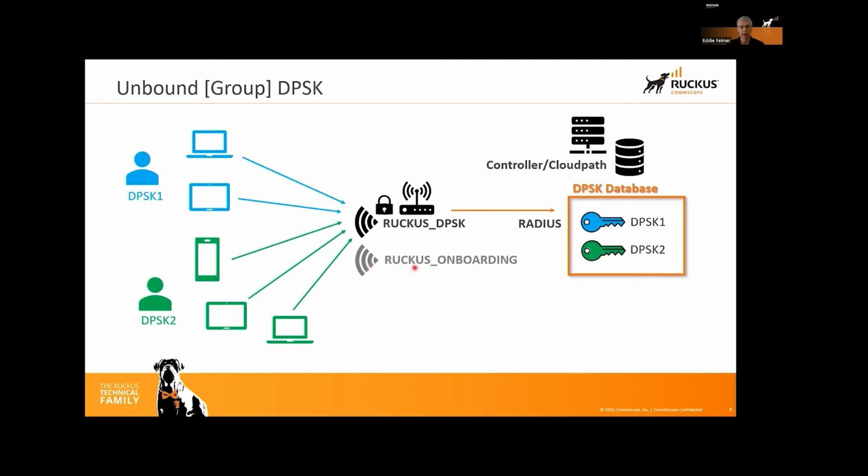So it's not mandatory to go through an onboarding process. You can create your keys either on the controller or in CloudPath manually and distribute them. Or you can have the user go through an onboarding process, which means that IT isn't involved in the process at all. It's completely self-onboarding by the user, which makes it very, very simple, and reduces help desk calls and basic time dealing with network access security.